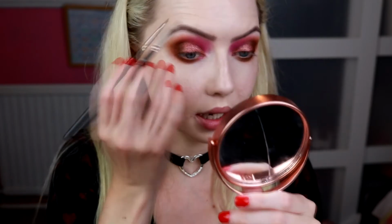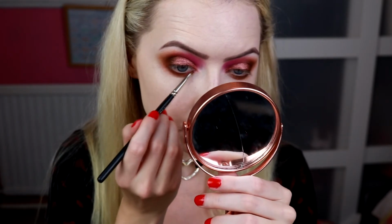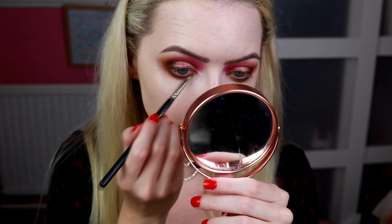Oh yeah, that ties it in quite nice because the pink is a bit random on the lid, like in the crease, just kind of chilling there with all the neutrals. But with this now on the lower lash line, it kind of ties it in nicely.